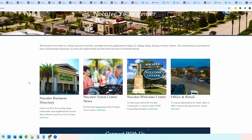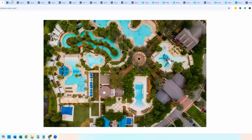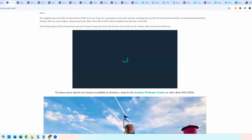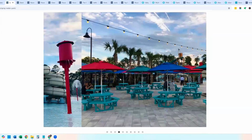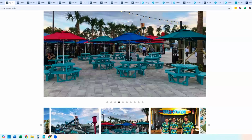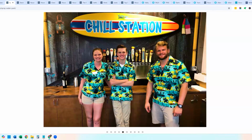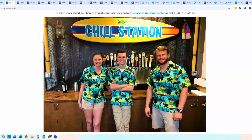So that's just one of the first things: you do get access to all these pools and all these parks, because there are a lot of different communities within Nocatee. Obviously, the one we looked at was the Reflections, but with each community, you do have different parks and pools that you get access to. Like I said, there's the Splash Park, and you have the Spray Park as well, which is more for the younger kids. It has more of a fun, less pool kind of situation, more just attractions with different things available there. They have people who work there, as you can see in the background. We do have beer on tap as well here in Nocatee. So there are a lot of things not just for the kids, but also for the adults to enjoy.